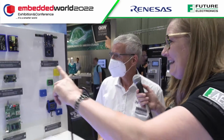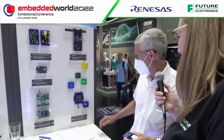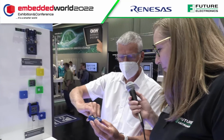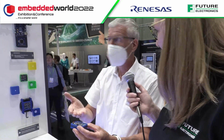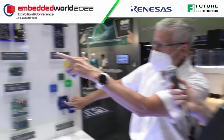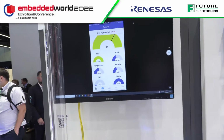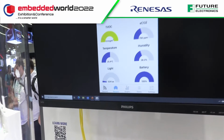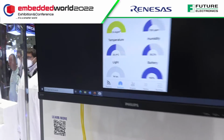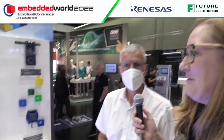It is, yeah, exactly. You've also got a light sensor on there. How does that work? Well, this little baby here is a light sensor. Wow, that's tiny. And it's basically taking in the light from around here. If we cover it up, you're going to see it's going to go down to very low, which is here. There you go. Wow, that's perfect. That's amazing. So what else have we got here?